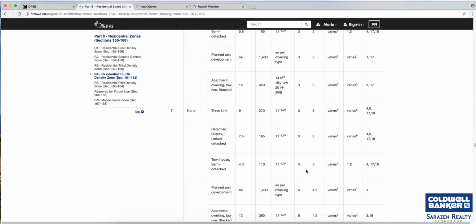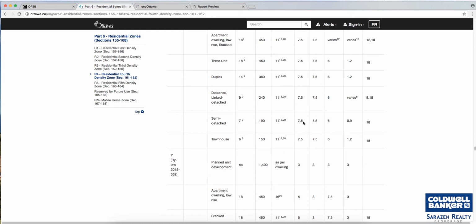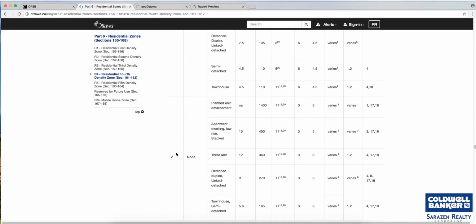Then you're going to have setbacks, side yard setbacks, lot overall density of how much lot coverage you can have. So it takes some research and knowledge to further go into detail. A lot of the time, if your client is looking for something in particular, they will do that research on their own. But long and short of it, you can go into the particular zone and you can see what usage exists.